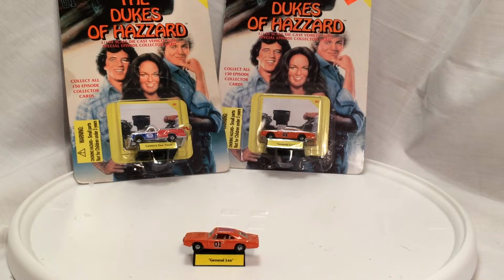And I had Mego Dukes of Hazzard figures and General Lee, which I did a review on a while back. I had a police cruiser with Boss Hogg and Roscoe. And then I also had the smaller cars that were die-cast. They were Hot Wheels and Matchbox size, made by Ertl. And I had those, which I've done a review on before too.